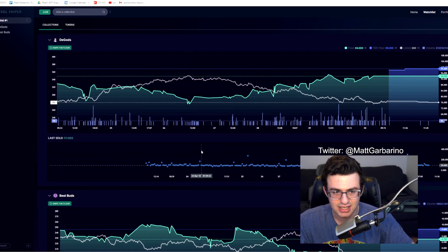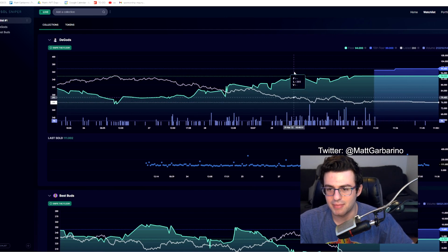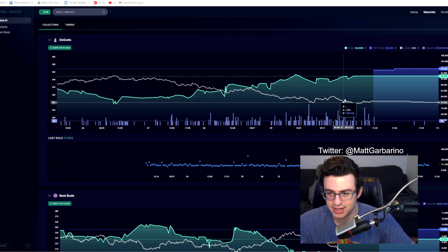And essentially what this is, you can pick the floor of any project you want. Let's look at DeGods here, and it will show you for a long time what the floor has looked like. So you can see basically the amount listed, the floor, so obviously with DeGods here, you can see the amount that is listed here is headed downwards, which is excellent. And of course, the overall floor price here is headed up. So this definitely does look bullish.